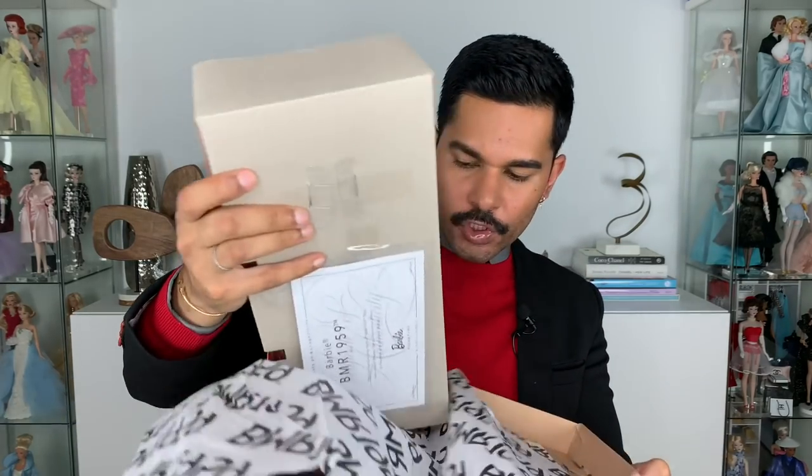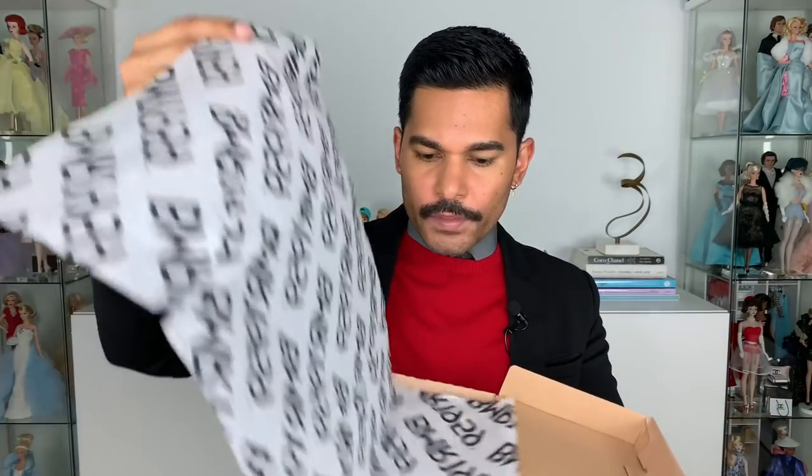Here we go. So she lifts out just like so. The inner carton lifts out, and then we are left with the tissue paper and the cardboard box just like that. And then here in the back is her certificate of authenticity. It's taped down to the inner carton, as they all are now. Cute, it's a black label certificate of authenticity, like the other black label certificates that we've seen before.